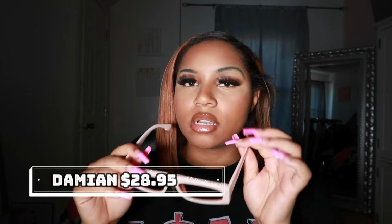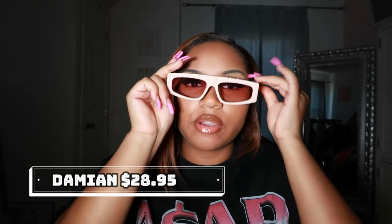Alright, y'all, so the next pair of glasses that I have to show you guys are actually a pair of sunglasses, and this is what they look like. If you guys know anything about Diera, you know that she released her Lorave brand of sunglasses, and these just remind me of one of her sunglasses that she just recently launched. They are so cute. Absolutely love them. I love the shape and everything.